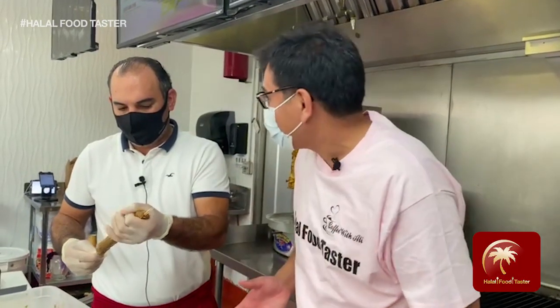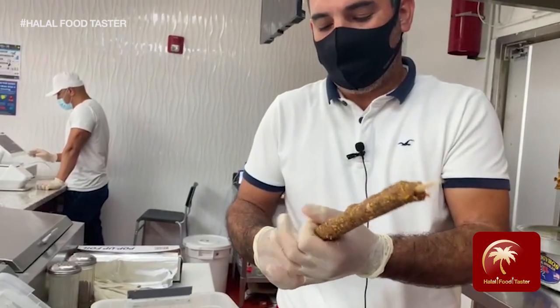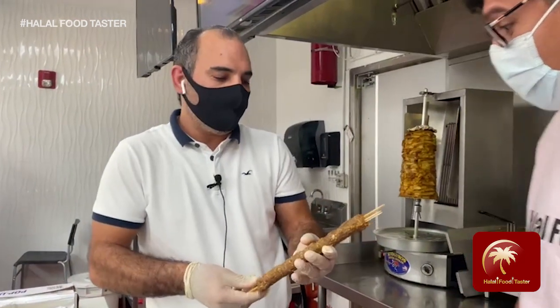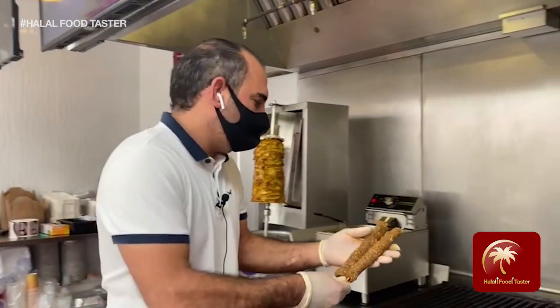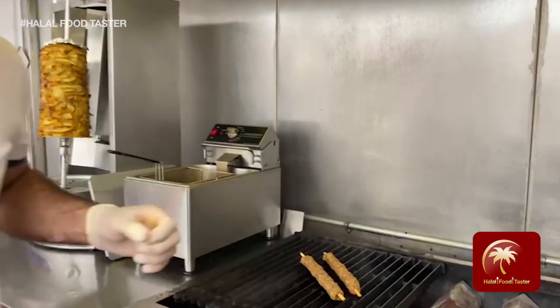Now we start cooking the shami kebab. Yeah, it's called kofta. Some people, Afghani people, call it shami kebab. Middle Eastern people call it kofta kebab. We make kofta kebab fresh every day. We have the best kofta kebab.